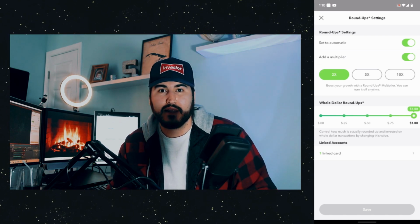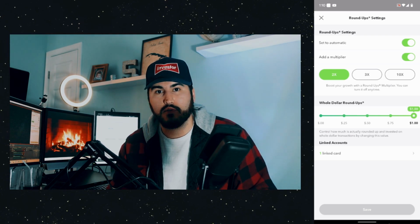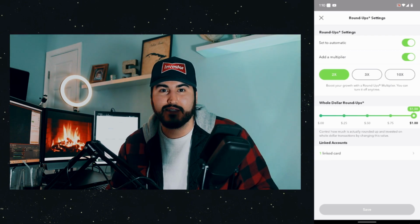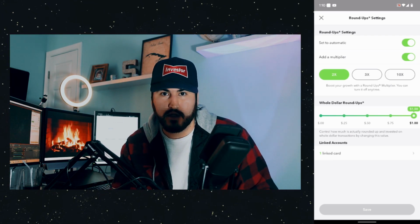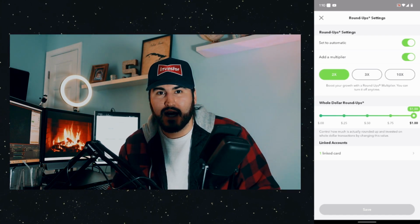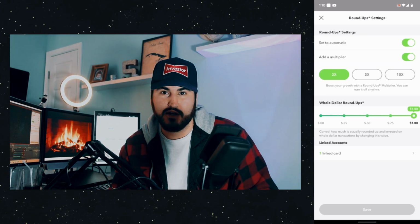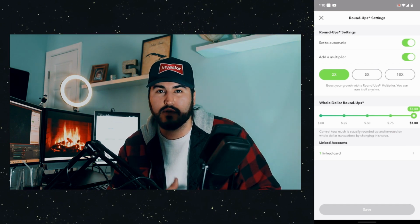So if I buy something that is worth $1 exactly, I'm going to round up and that purchase is going to be $2. But that extra dollar is going to go into my account until it hits $5, and then it's going to convert into the portfolio. So your roundups work in $5 chunks. Once you have enough money saved up in your roundup to hit $5, it's then converted over to your portfolio. And you'll see in your bank statements that you have these $5 charges. That's to go into Acorns.